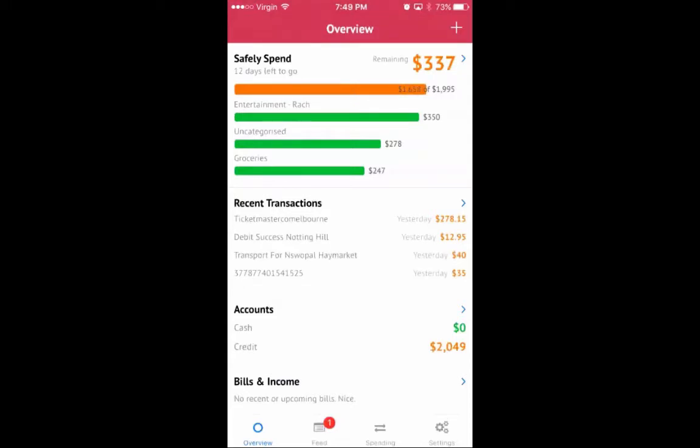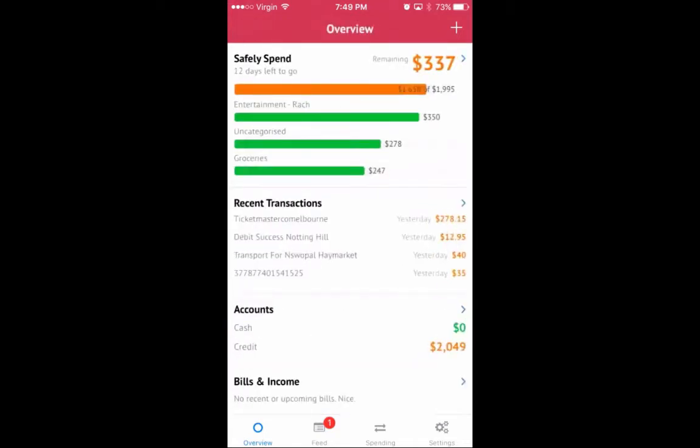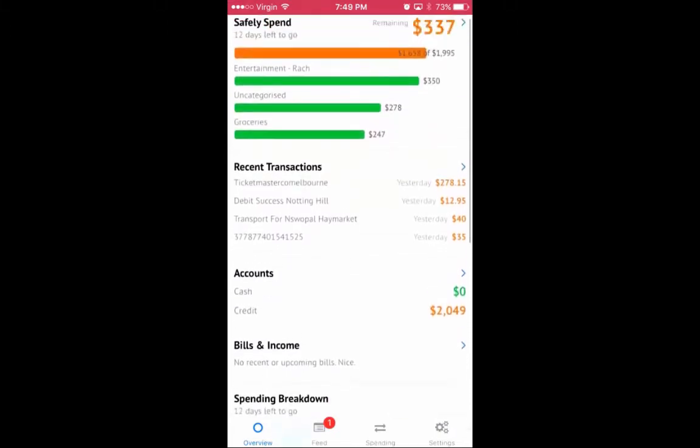When you first start off, you're going to log in here. I'm not going to show you how to log in because they'll walk you through it, but you can sync up multiple accounts here. These are some of my cards. This is the bank and that's a credit card. Once you've logged in your accounts, you can go into your transactions here.